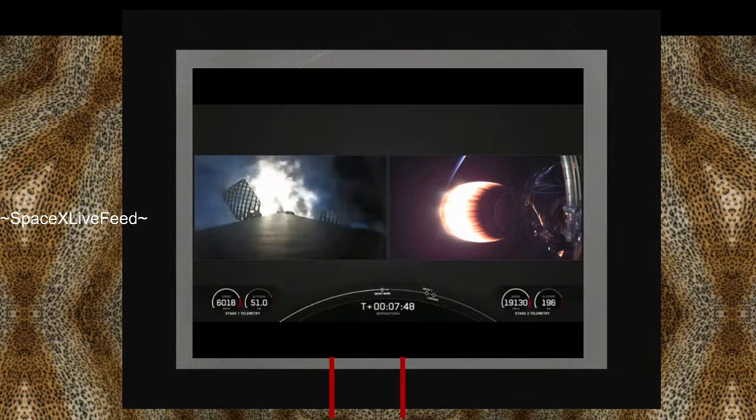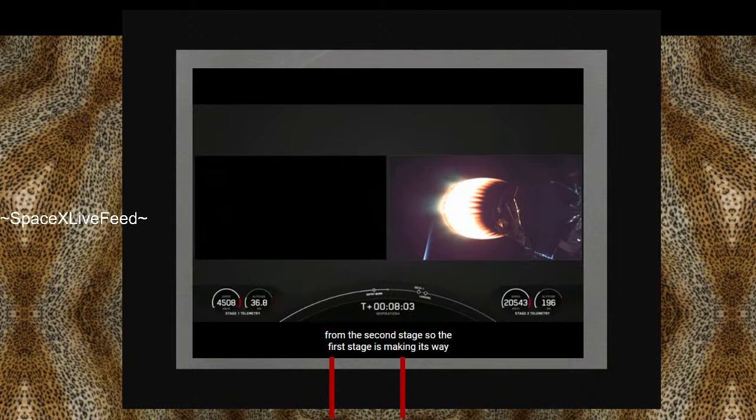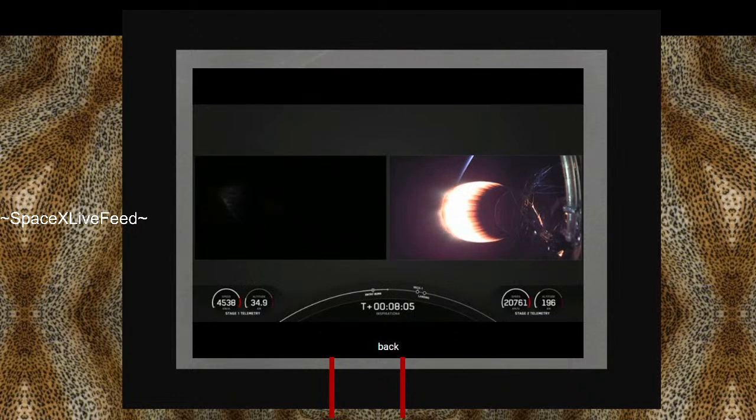So what you're seeing on screen on the left-hand side is the entry burn, the first of two burns on the first stage. Again, this first stage has already separated from the second stage, so the first stage is making its way back to Earth, trying to land. And the second stage, everything is going well. It is headed into orbit with the crew on board.